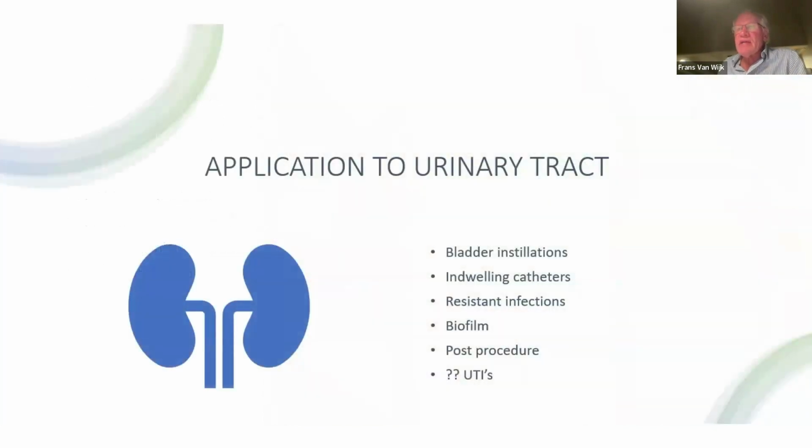So what do we do in the urinary tract to prevent the infections? We use it as bladder instillation. We wash patients with indwelling catheters, and in the resistant infections, we use that as a supplement to the antibiotic use. And then we break down the biofilm, and I use it post operations. We place prosthesis to prevent infections. And then there might be a place for simple urinary tract infections that patients can use that, but I'm not sure whether patients will do that and rather not take a short course of antibiotics.